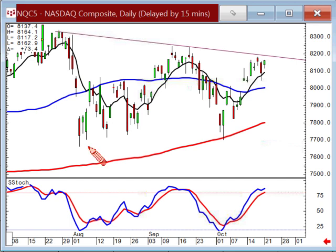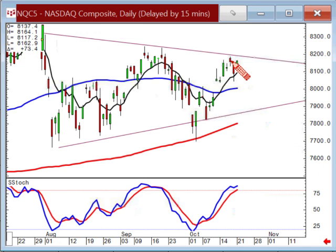Getting kind of the same scenario going on in the NASDAQ. So what we're watching is what does it do right here? If it breaks out, now we've got this consolidation over. Little gap to fill bothers me.